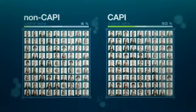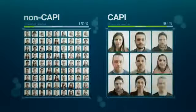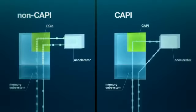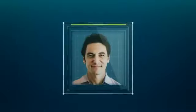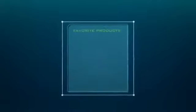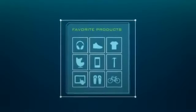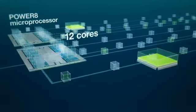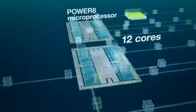This performance gain is clear when you compare a CAPI to a non-CAPI accelerator. CAPI saves time by taking fewer steps and bypassing the need to go in and out of the PCIe engine. As the image analysis is completed, both Power 8 processors continue crunching other instructions with each of their 12 cores, each one packing a big punch of processing power with the help of 2 mechanisms.